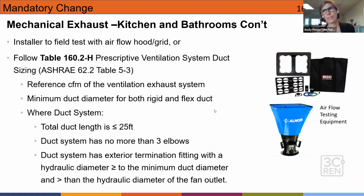Yeah, and this was an interesting discussion for those who were on the single family, because there was some thought about making sure that there's coordination between the architect and the contractor, so that the contractor knows what's expected and when. Working with 3C Ren and as part of the Energy Code Coach, we're talking about maybe developing some standard notes for plans so that architects and the mechanical engineer can provide the differentiation depending on how things were calculated.